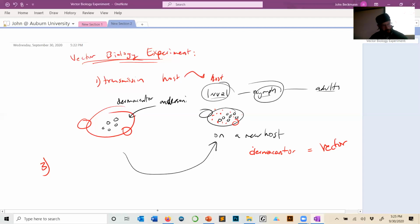And then people knew, okay, the vector is ticks. So then you know, okay, you're not as scared anymore. You just know you have to be very careful about getting ticks off you. Next big contribution.